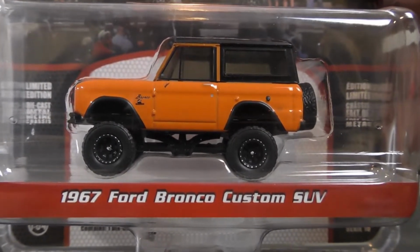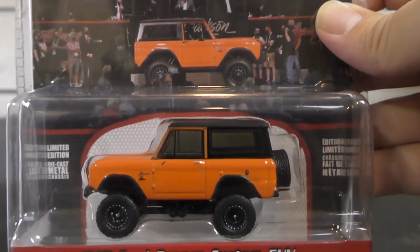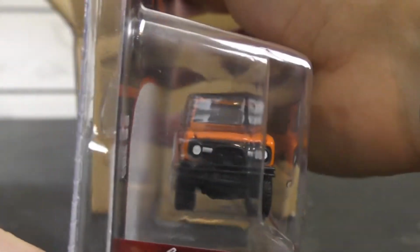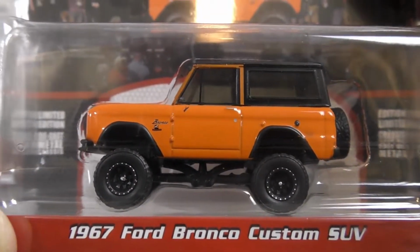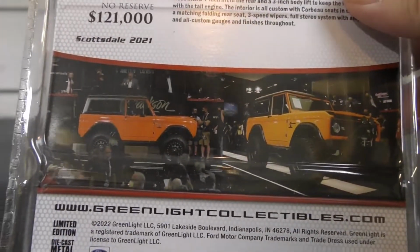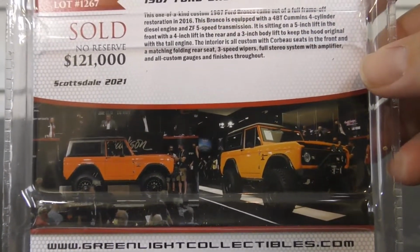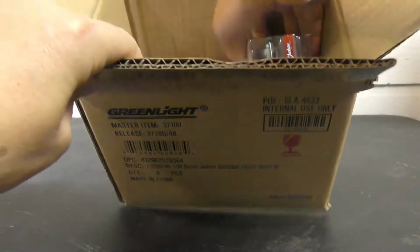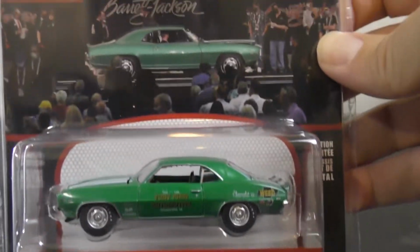Bright orange custom Ford Bronco. Lifted. That is a beautiful Ford Bronco. Broncos have been so hot lately, with the new Broncos coming out that look so much like the old ones. The new retro Broncos have really kind of brought back a revival of the original Bronco. And there it is on the back. That one sold for $121,000.